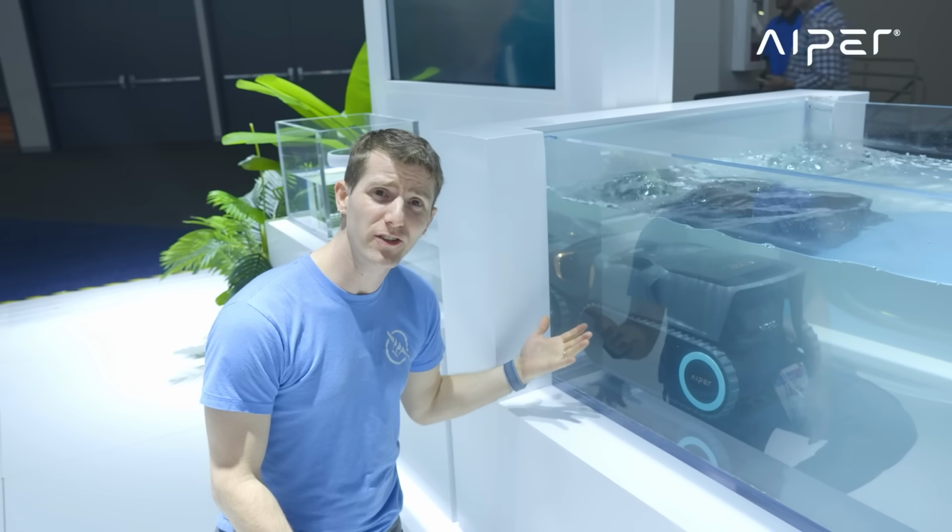And even with industry-leading suction and quad brushes, this robot can run for up to 10 hours on the surface of the pool and up to 5 hours in the bottom. But what if your robot glitches out?